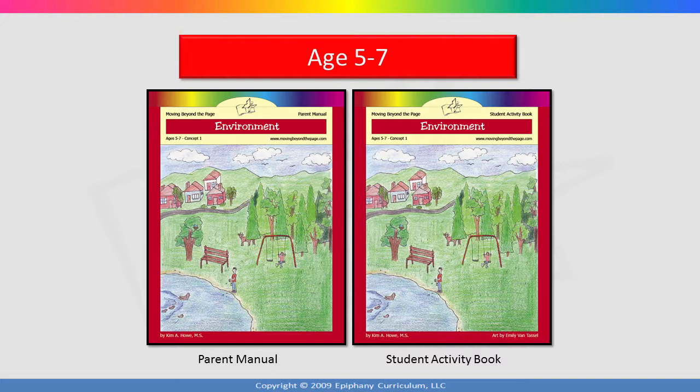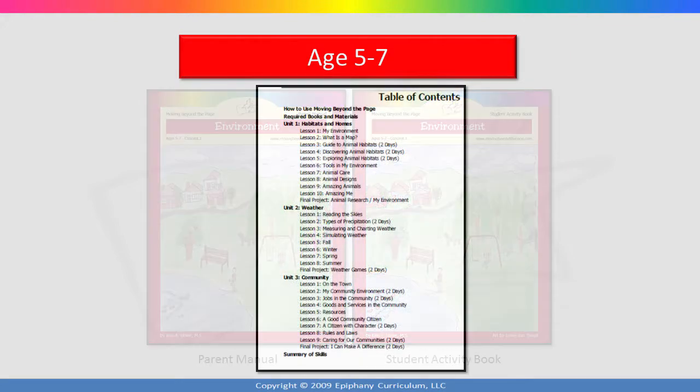To do this, you may want to have the parent manual and student activity book for Concept 1 environment handy. As we go through various elements of the curriculum, it may be helpful to follow along in your book. If you are using the online curriculum, you can follow along as well. Just select and activate the first unit. Everything that we will be looking at in the hard copy version is also available to you in the online version. And one more thing, if you ever need more time with an online unit, just let us know. We are happy to give you extra time if you ever need it.